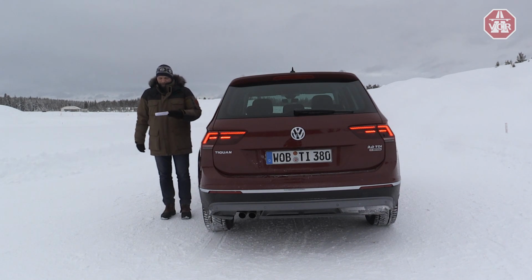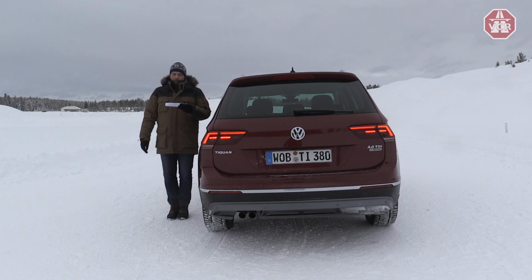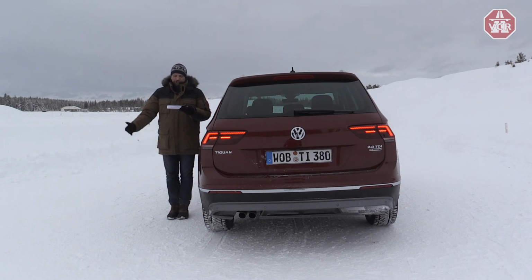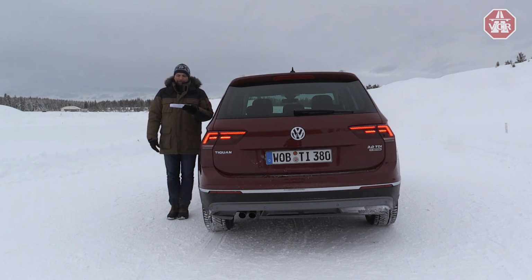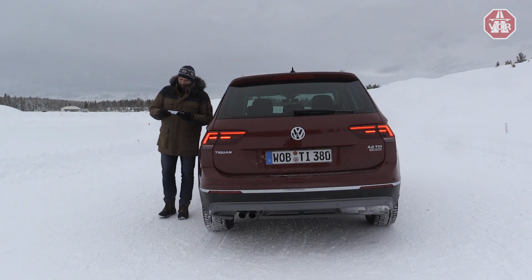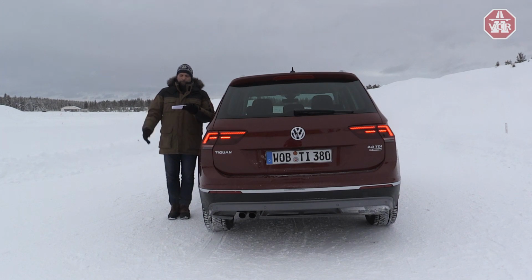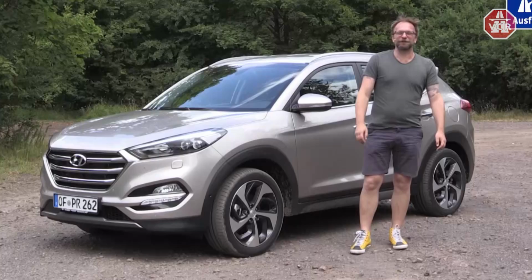Then we got the Skoda Yeti, for instance, Ford Kuga, Kia Sportage, Dacia Duster, Honda CR-V, the Mazda CX-5, not really sure if you have an English review, the Nissan Qashqai, the Suzuki SX4, the Hyundai Tucson, and the Opel Mokka or Vauxhall Mokka.